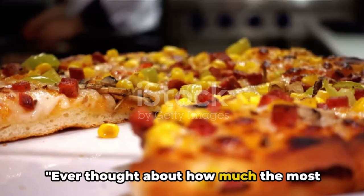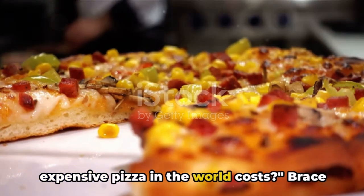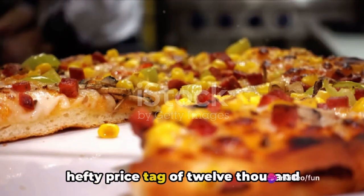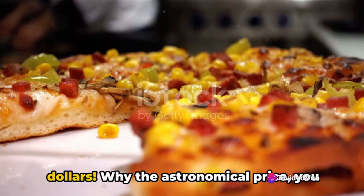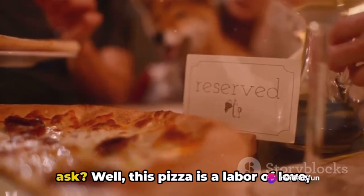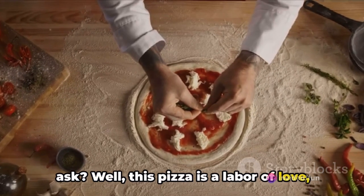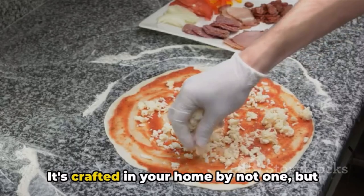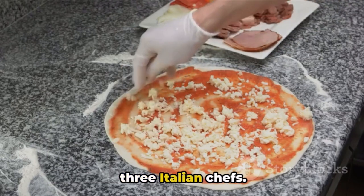Ever thought about how much the most expensive pizza in the world costs? Brace yourself, because this pizza carries a hefty price tag of $12,000. Why the astronomical price, you ask? Well, this pizza is a labor of love, taking a whopping 72 hours to prepare. It's crafted in your home by not one, but 3 Italian chefs.